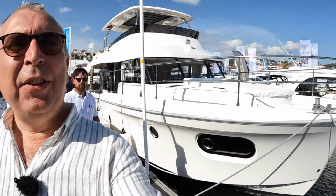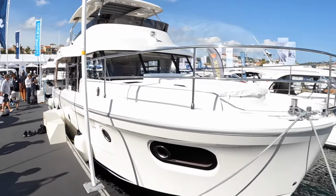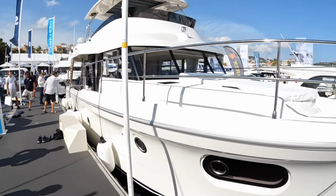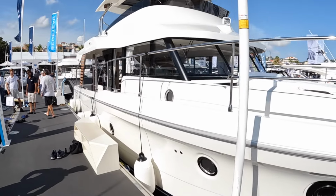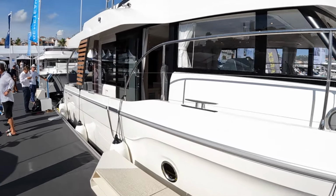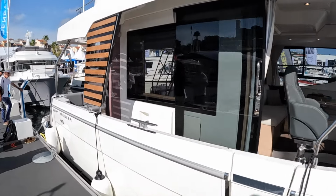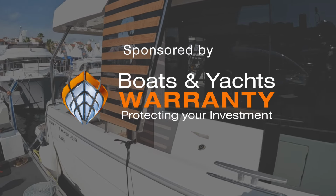This is Beneteau's brand new Swift Trawler 48. Now this is actually an upgrade of their Swift Trawler 47. They've done some interesting things with this, so we're going to give you the full tour and show you what it's all about. But it's a very well proven boat. This 48 actually came out at the Miami show, so about 7 months ago, and they've sold over 30 of these. So it's been an incredibly popular boat.